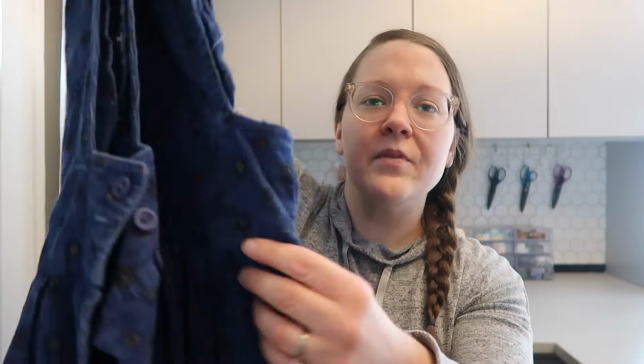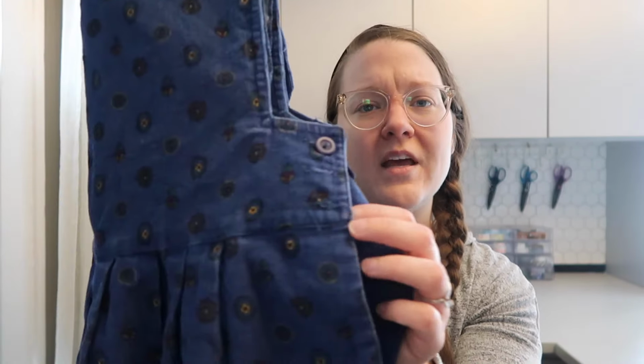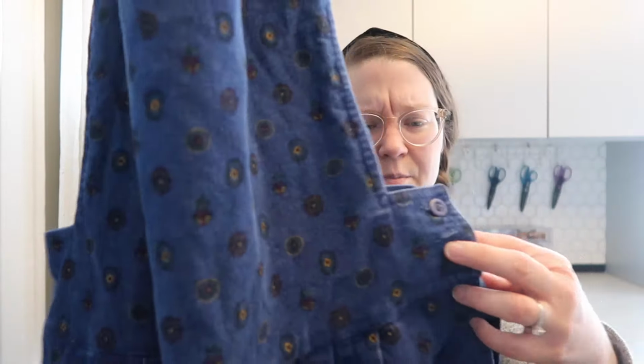Sorry, Finley just started barking, but I feel like to make it a little more functional for today, I need to maybe make it a little shorter. Oh, and you know what I'm just noticing? It doesn't have buttons on this side, so it only has buttons on the one side. I kind of wish it had buttons on both sides. This was $5 and I'm pretty sure this was half off as well.